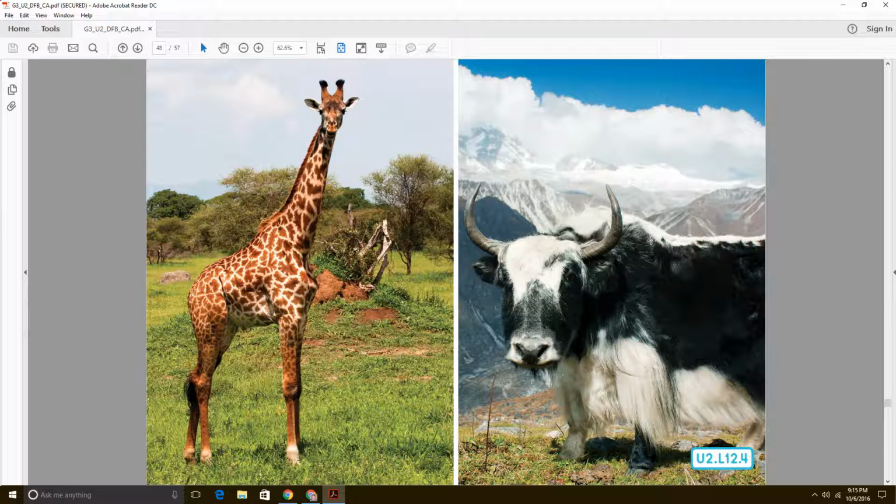It's a yak. Yaks need their shaggy fur and dense woolly undercoats to help keep them warm on the cold Tibetan plateau where they live.